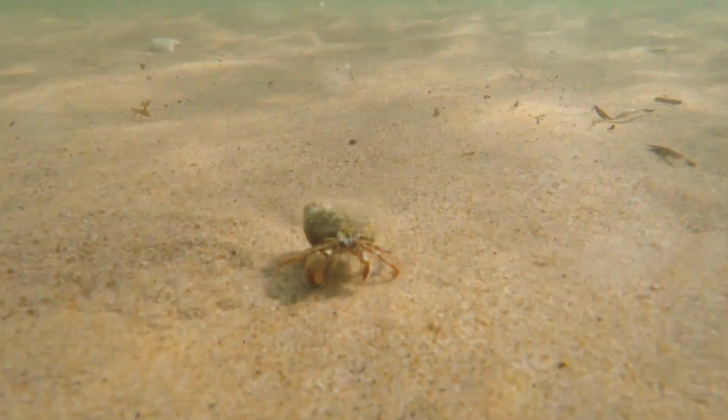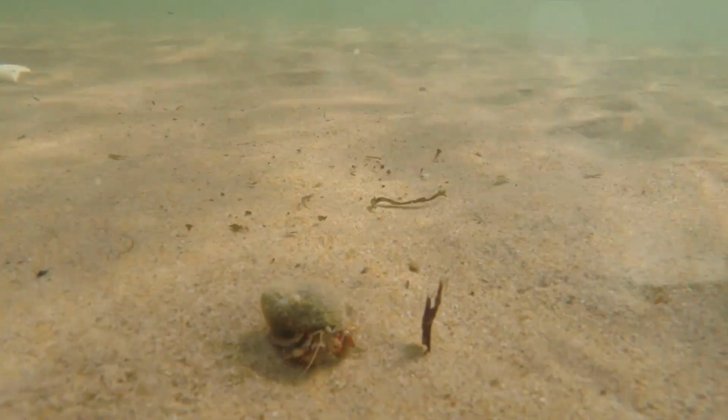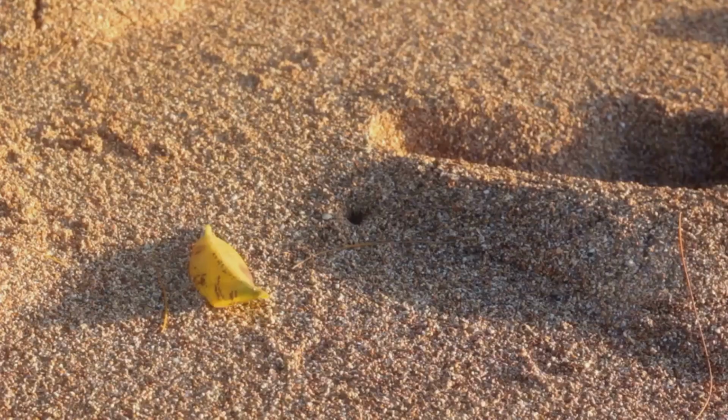Crabs are not just about eating and mating, though. They have survival strategies that are truly ingenious. From playing dead to blending in with their surroundings, crabs are masters of disguise and evasion. Some species even protect themselves by decorating their shells with sponges or anemones.